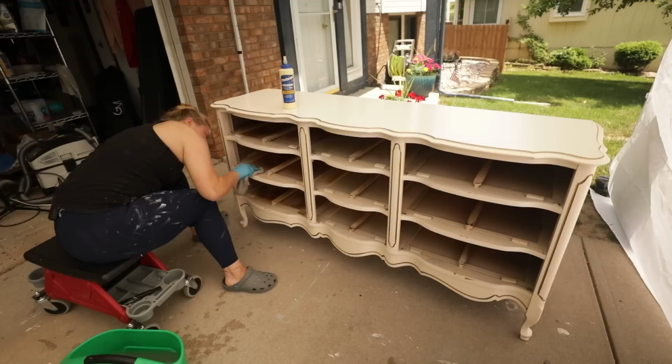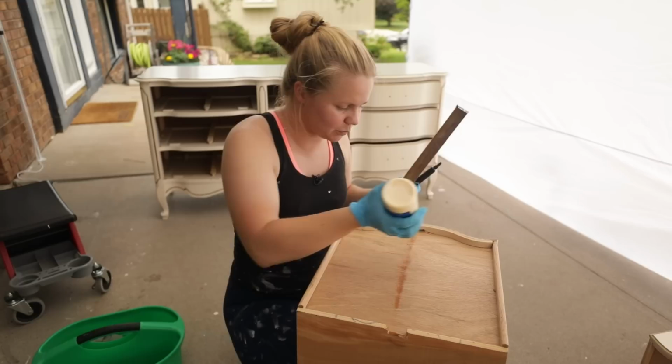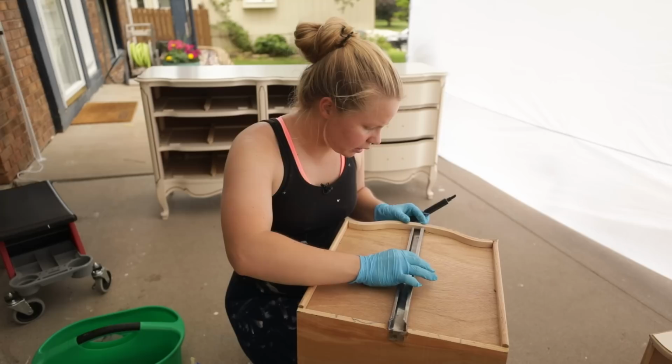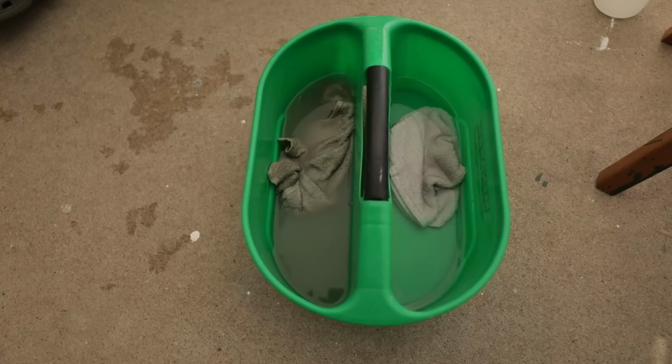Cleaning is also another great time for you to check over your piece and see what kind of damage or fixes it might need. AKA, when I pulled this drawer out, this was not attached. So I'm gonna go ahead and take some wood glue here and just go ahead and attach that so that it can stick back on there. And then I'll also probably put some little screws in where they are supposed to be. Luckily, this was just an easy fix and nothing is actually broken. It just kind of popped off. So we'll let that dry for a while before we actually put this back inside of the dresser.